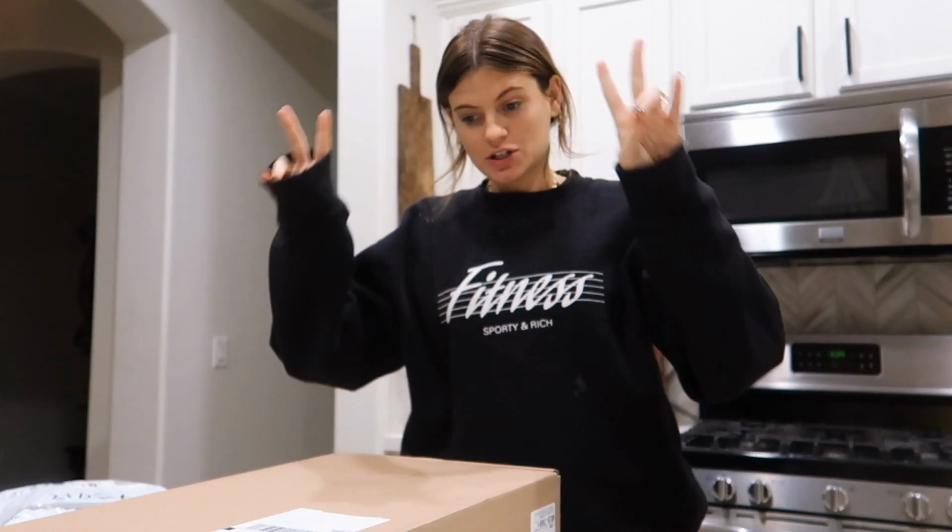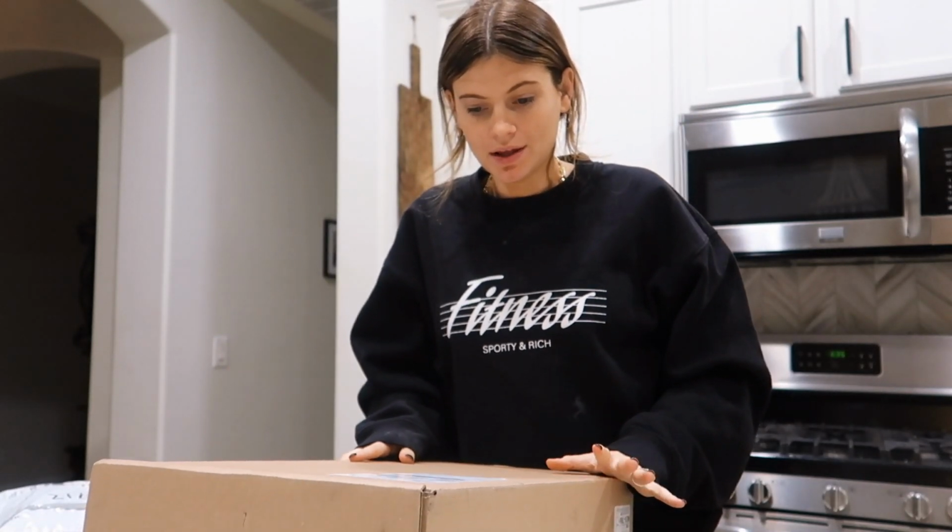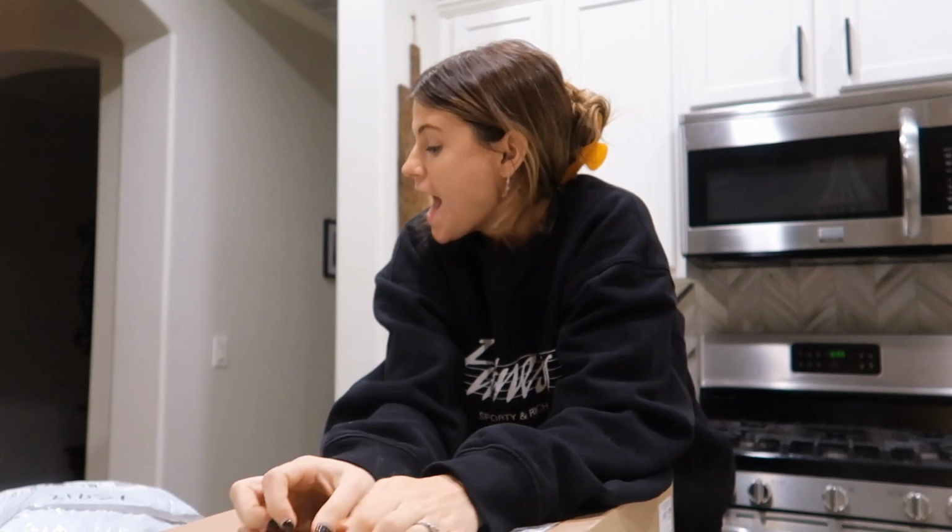Got a package. Well, I got two packages in the mail. One from Skims. I ordered the new sweatsuit they came out with. I think it's part of the outdoor collection or something like that. And I feel like I needed a new sweat set, so I splurged. And then I also got a dress from Revolve for maybe the baby shower or for a photo. I don't know. I just wanted to get a cute dress.